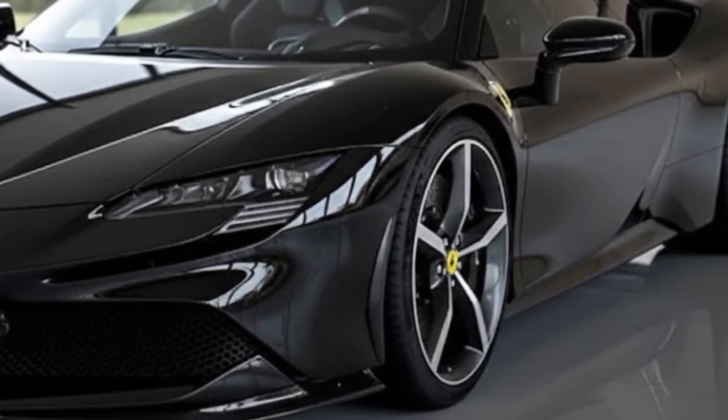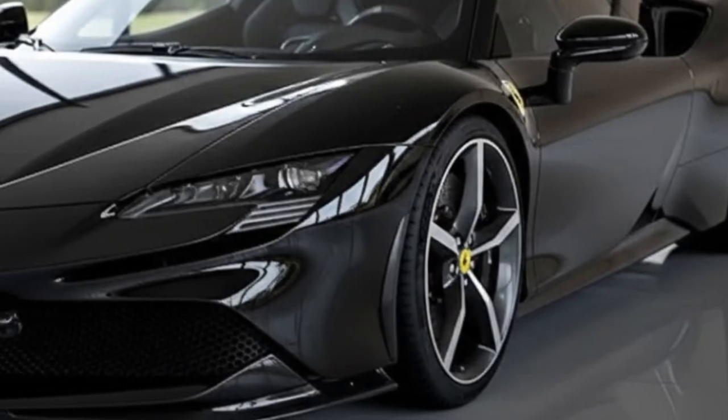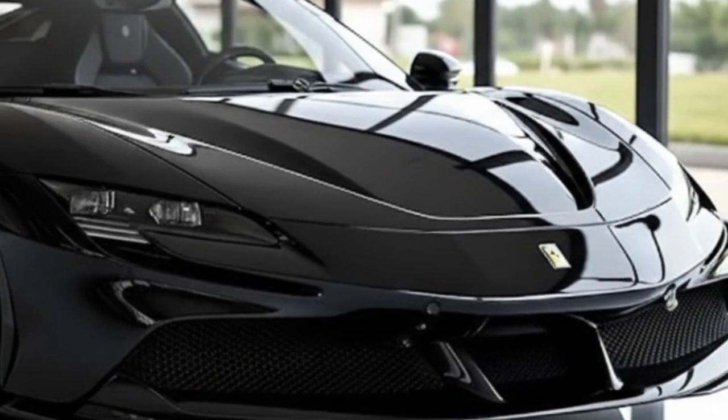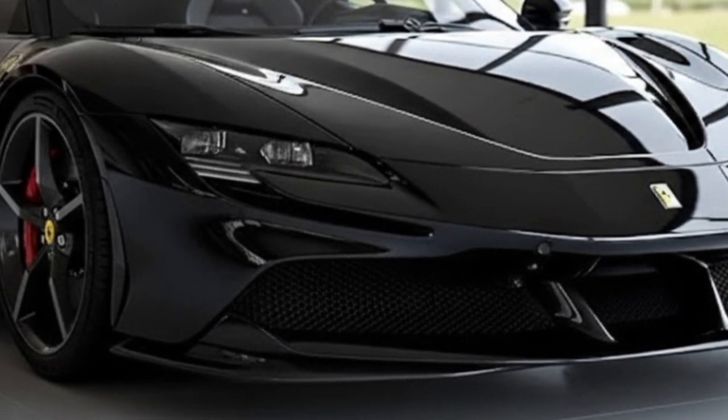This is a car you don't just drive, you experience. You feel every vibration, every downshift, every millisecond of power as if the car becomes an extension of you.